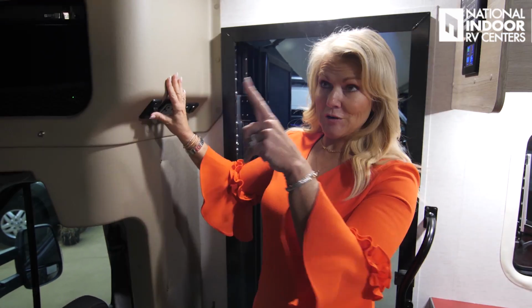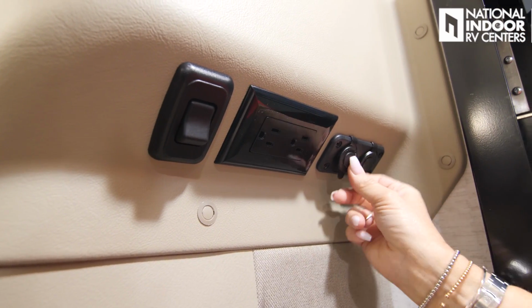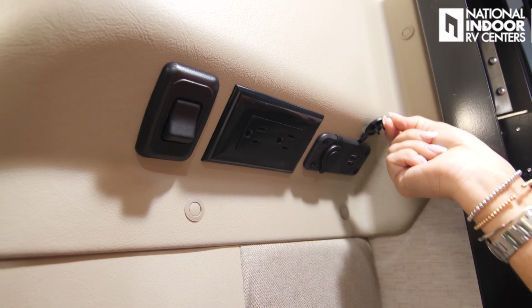Did I mention that you have plenty of outlets in the Ekko? So as we come over here, we've got our light for our cab, and then we've got 2 110 outlets, another 12-volt outlet, and 2 more USB charging ports.